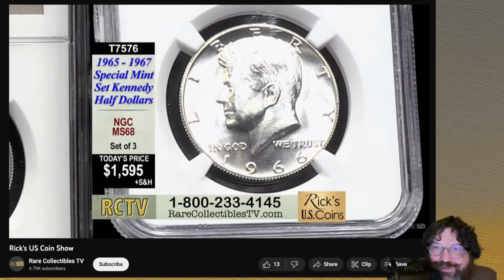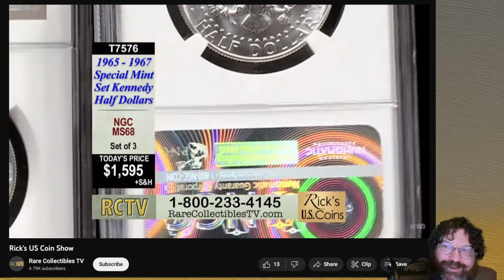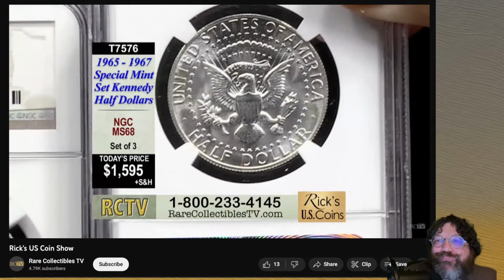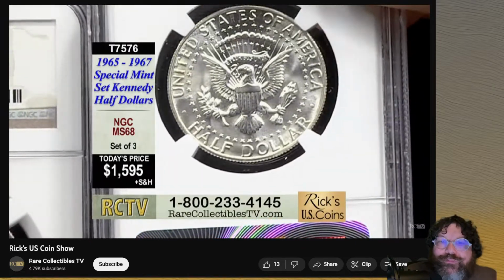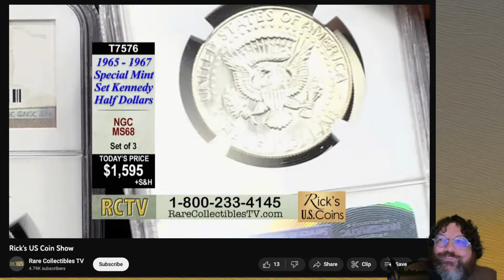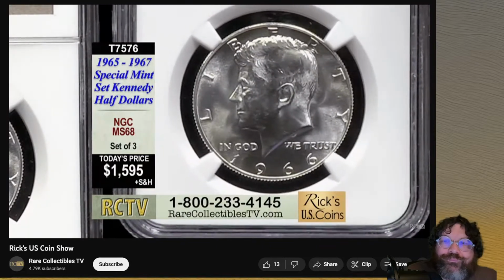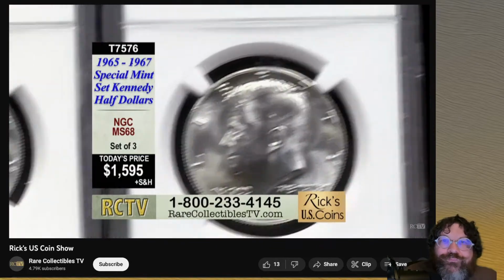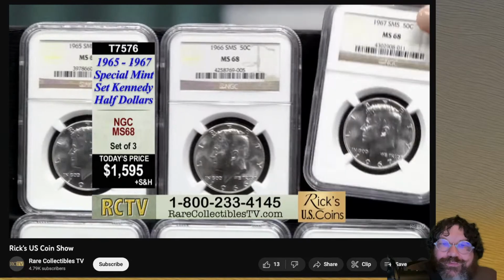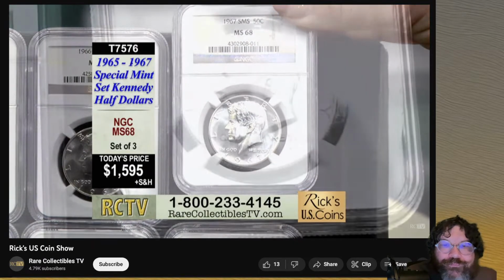So in March of 2021, Heritage sold a PCGS 68 for $180. You can't find any marks on it. Why isn't it a 69? I don't know. The coin is, I'm looking at it now. You're seeing it blown up there on the screen. It's absolutely immaculate. No spotting. Beautiful. Mirrors, absolutely pristine. And again, only because it didn't go through all the middlemen.